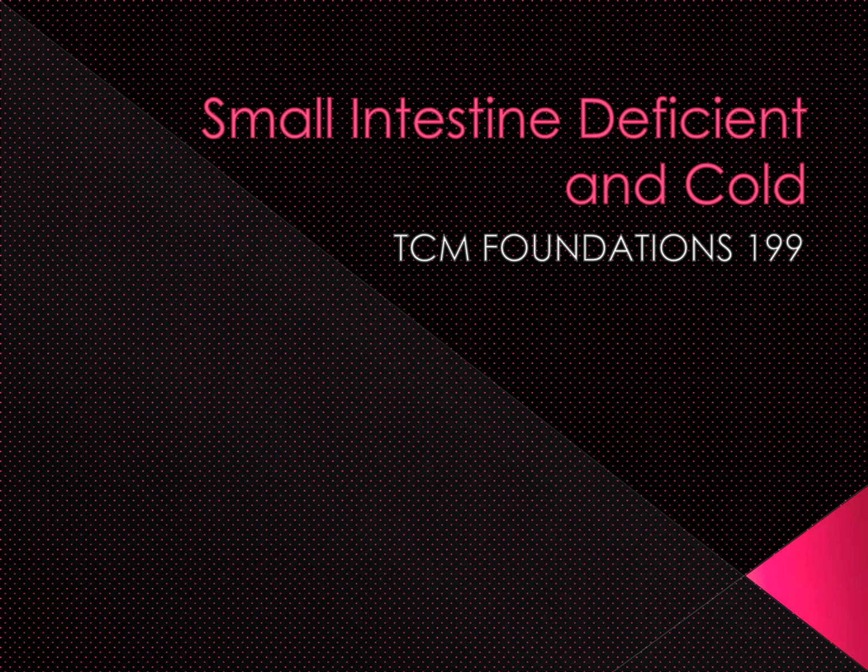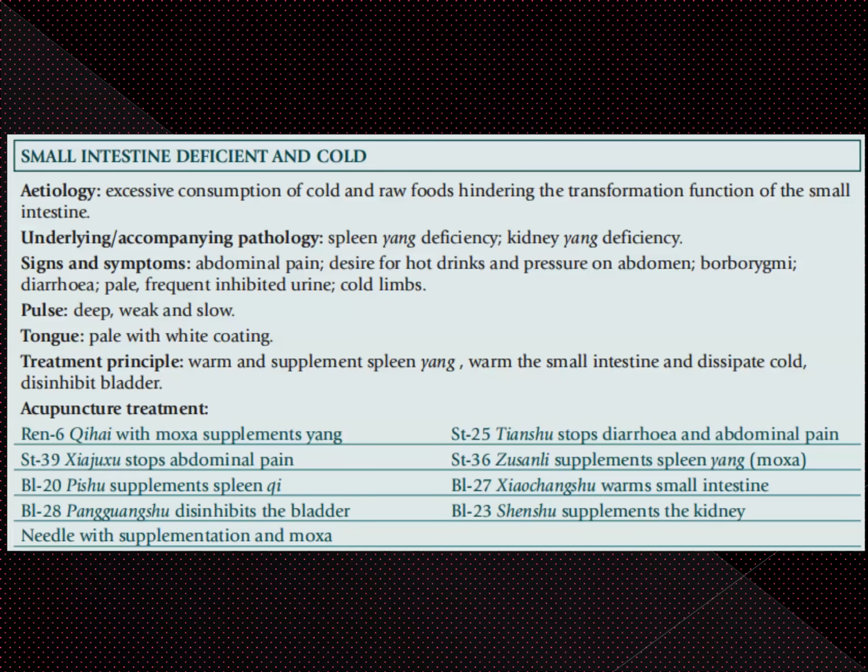Here we go to small intestine patterns: small intestine deficient and cold. The etiology, or causes, is excessive consumption of cold and raw foods, hindering the transformation function of the small intestine. The underlying and accompanying pathology: spleen yang deficiency, kidney yang deficiency. Signs and symptoms: abdominal pain, desire for hot drinks and pressure on the abdomen, borborygmi, diarrhea, pale, frequent, inhibited urine, cold limbs. If you palpate the pulse, it is deep, weak, and slow. If you see the tongue, it is pale with white coating.